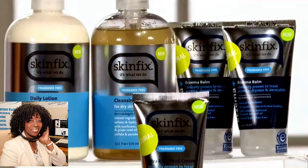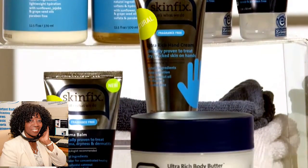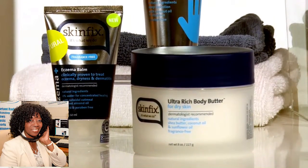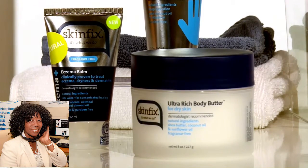It's a dermatologist-recommended skincare company known for using the best natural ingredients to help heal chronic dry, sensitive, and eczema-prone skin. They have a whipped body butter with shea butter, coconut, and sunflower oil. It's fragrance-free and the ultimate super quencher for dry, flaky skin all over the body.